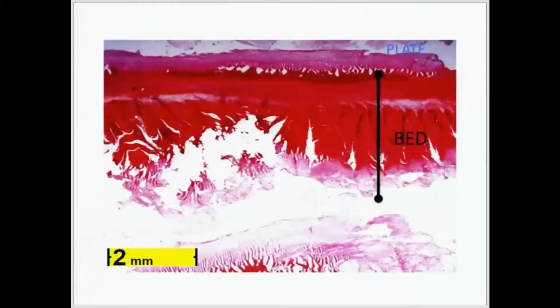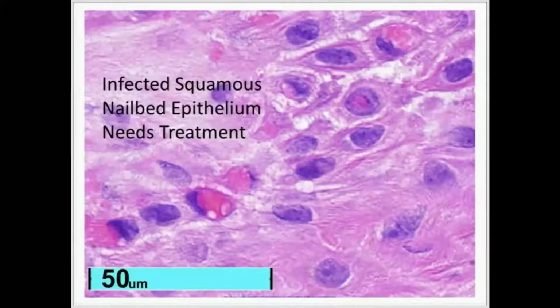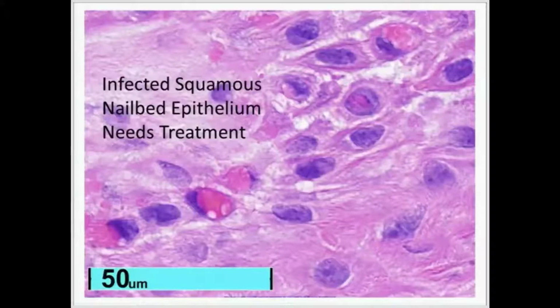If we look at these in section, this is the nail plate up here. This is nail bed down to here, but it's all red. Okay, eosin is a pretty decent stain of fungal products, not necessarily of the hyphae themselves, but of the fungal acid products that are in the nail. Okay. Here's something that's new, and I bet you don't know this, because I didn't know this myself until a few years ago, but the squamous nail bed epithelium is infected and it needs treatment. In fact, that's the site of action for Lamisil. It accumulates in these cells.